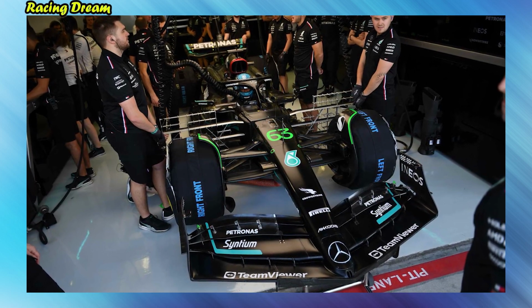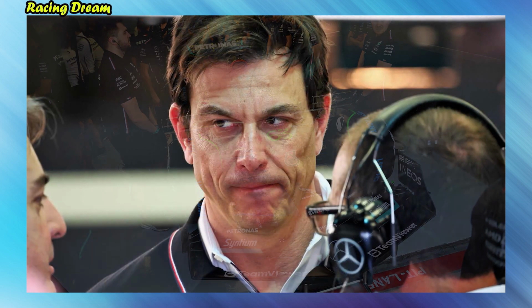Mercedes have changed the color to black as in previous years. The main reason for this change is to use carbon-only paintless parts to reduce the weight of the car. After the first day, Toto Wolff said, "You need to provide a good car for a driver that has the ambition to win races and championships, and we have that."